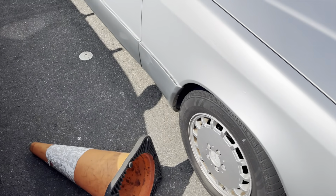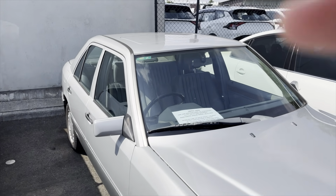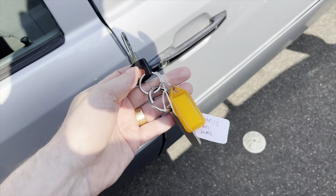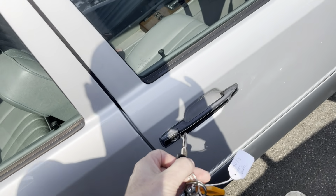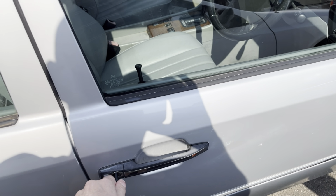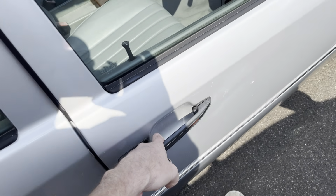I might get that out of the way. But yeah, first impression is pretty good. It only came with the one key, and let's see if it works. Yep, so the central locking works, that's good. Open her up.